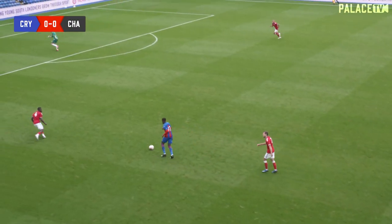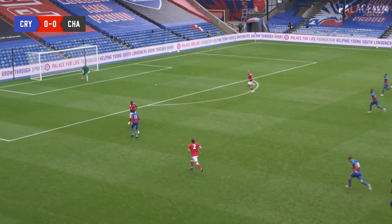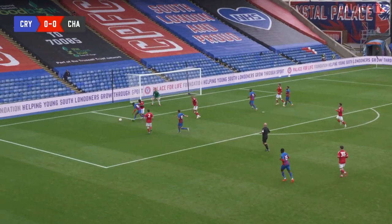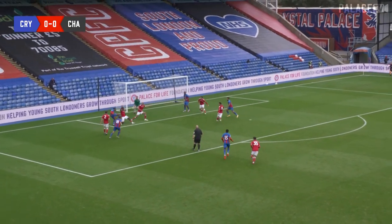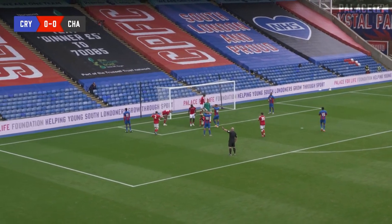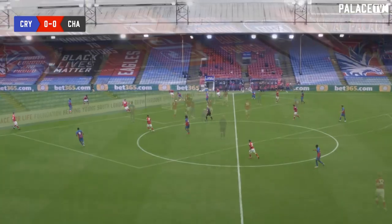But, ooh, that's sloppy with the ball, and there could be trouble here for Charlton. It's Zaha. Oshilaja got back well. Zaha onto it again. Still Zaha. Lovely feet. And back for Townsend. And there were just too many red bodies in the way.